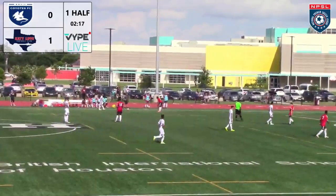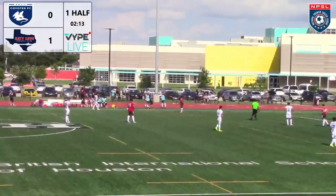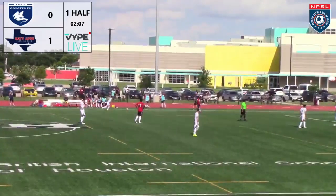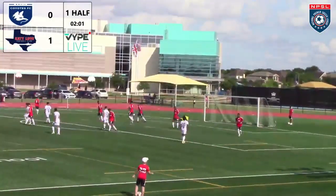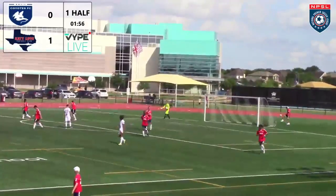Here on the campus of British International School of Houston, here in KATY, Texas. And here's the kick for the Coyotes, inside the box, and saved by KATY. As that ball is way to the left.